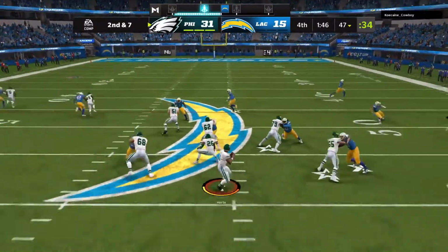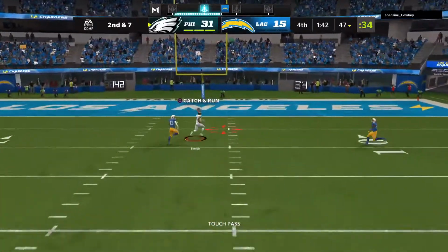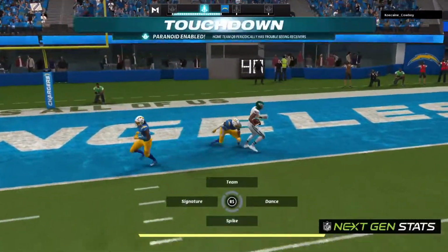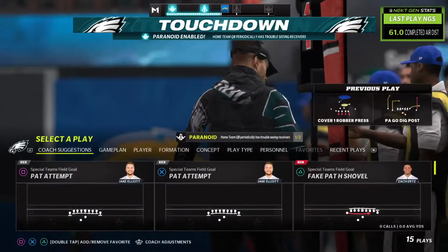Now it looks like he'll throw here. Looking here for Smith downfield. And this is caught. And he'll take it into the end zone for an Eagles touchdown.